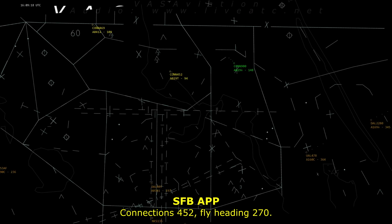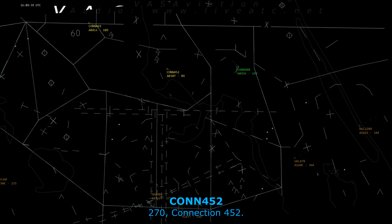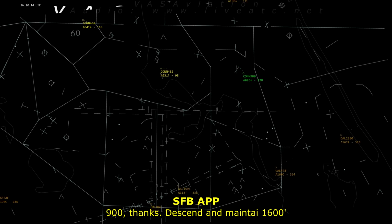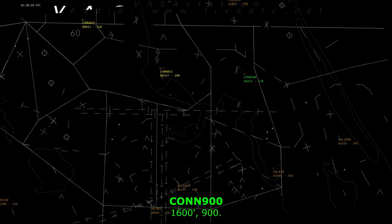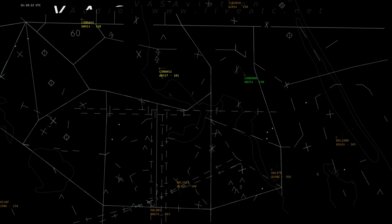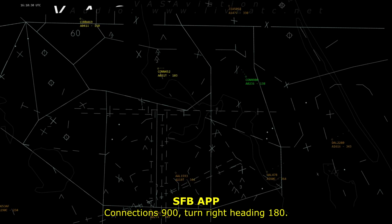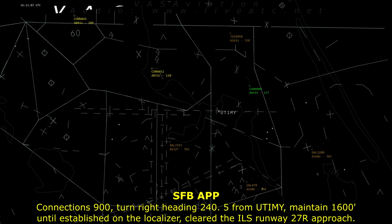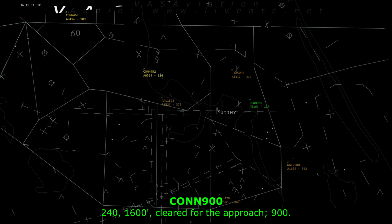Connection 452, fly heading 270. 270, connection 452. Connection 900, thanks, just going to maintain 1,600. Connection 900, turn right heading 180. Sorry, 180, 900. Connection 900, turn right heading 240 from doozy, maintain 1600 until established on the localizer, cleared ILS runway 27 right approach.